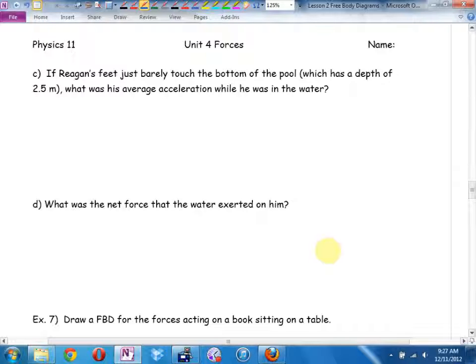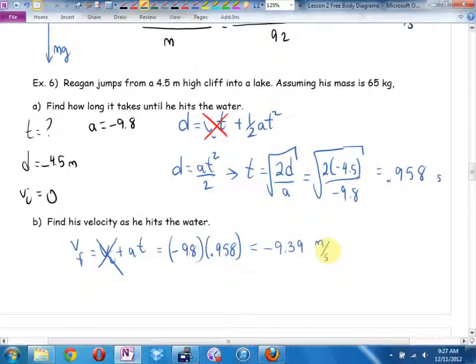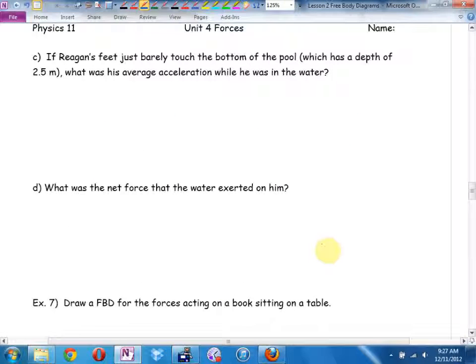Supposing Regan's feet just barely touch the bottom of the pool. Wait a minute, Mr. Duick. I thought he was jumping from a cliff into a lake. Shut up. I turned the page and I forgot I was on a cliff. Suppose they just barely touch the bottom of the lake, and the lake has a depth of 2.5 meters. What's his average acceleration while he's in the water?